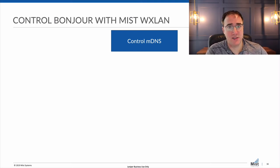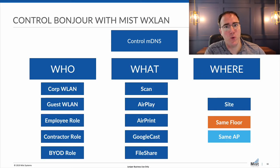So what we've decided to do is a more controlled mechanism of deploying Bonjour Gateway and figuring out, can we set up some restrictions to limit the amount of multicast traffic that's coming from Bonjour and mDNS, so that it's not overwhelming the network and causing a lot of confusion as to which devices should be connected to. So essentially, we're implementing a strategy where we're going to control who, what, and where can hear that mDNS or Bonjour traffic.